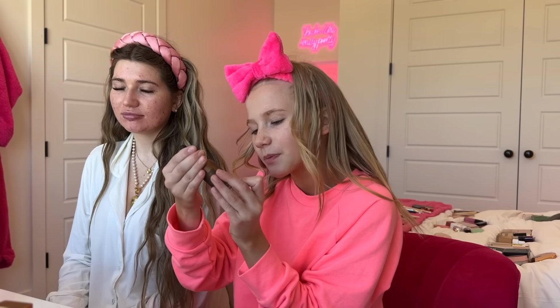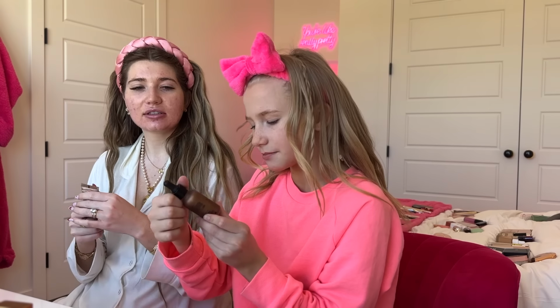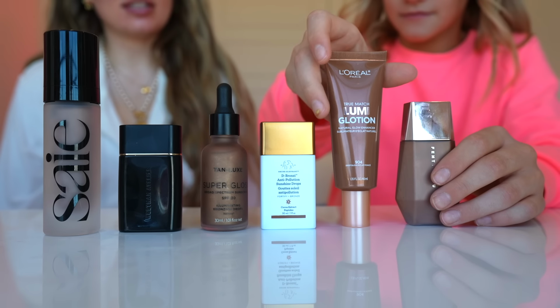I wanna try Tan Luxe, but I feel like... I have no idea. I don't know. I feel like maybe this one's clean. Yeah. All right, let's put this one at second. This looks like it'd be fourth. I think that might be third. Really? Okay, well trust me. Maybe not. I'll do this. All right, third, fourth, which one do you wanna do? Fifth, sixth. I have a feeling that this one's gonna be good for your skin.